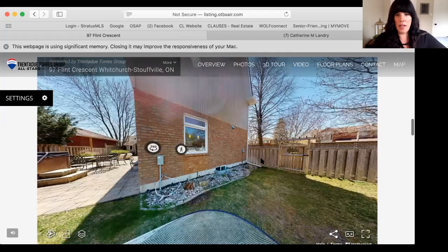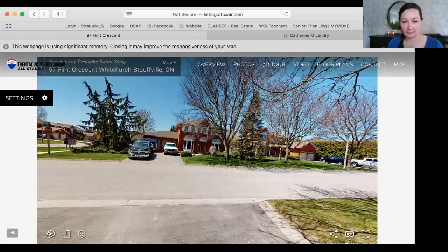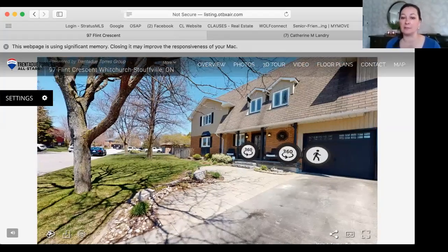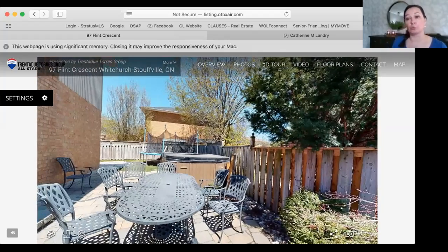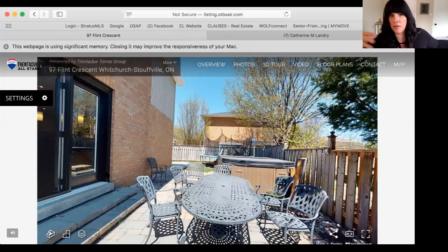Oh, here's the side of the garage, the side yard here. Because this house sits on a corner, it is a little unusually shaped in the sense that you have a significant side yard, which you don't always get in a regular neighborhood home. You have a side yard here, and then a little bit narrower backyard, but more room on the side. There's lots of space because of the length of the house too. It's pretty good. So we have floor plans as well.